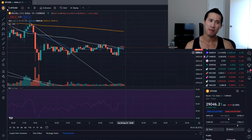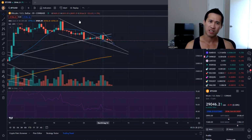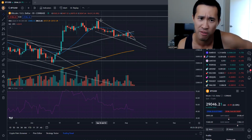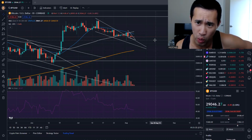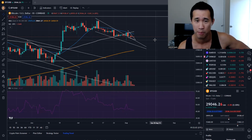Based on yesterday's update, since then nothing has really happened. I did mention that, just zooming out a little bit into the daily time frame here, we have been in this range since we tried to break above 31.9K, right? And we have been in this falling wedge. Since we hit about 31.9K, we have come all the way down to this 28.5K area. So it's been a pretty good drop, right?